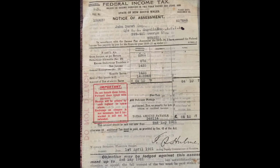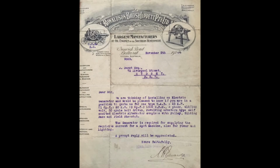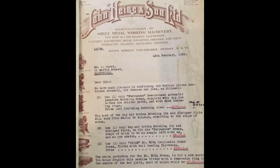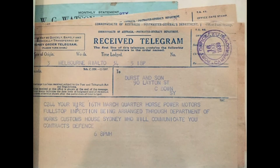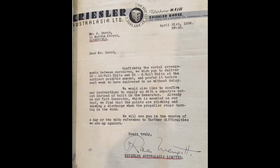Federal income tax. Well, there you go. He paid his taxes. More requests for electric motors. Ronaldson Brothers and Tippett Proprietary Limited, largest manufacturers of engines, requesting quotes and orders. John Heine and Son, big press manufacturers, and their purchases back in 1936 of us buying those presses. Various telegrams of people ordering product and working with defence. Lovely stamp. Sorry, you owe us nothing. Chrysler Australia. More requests for orders and product.